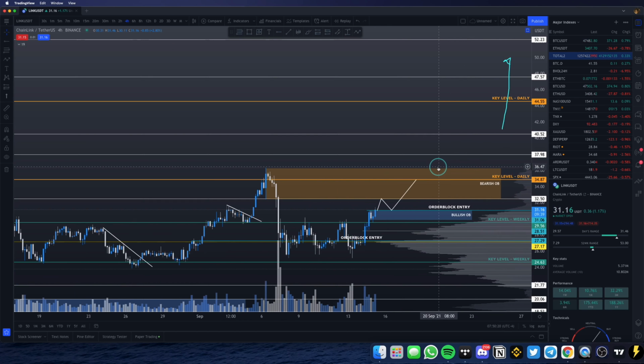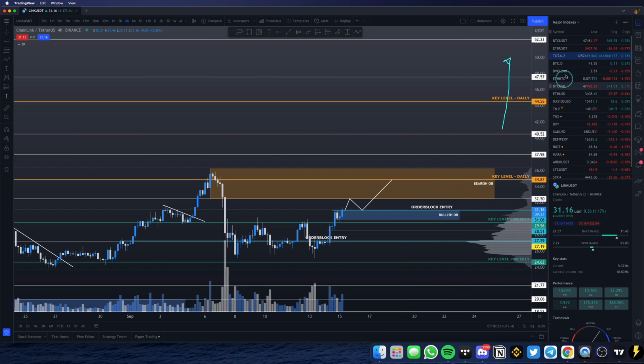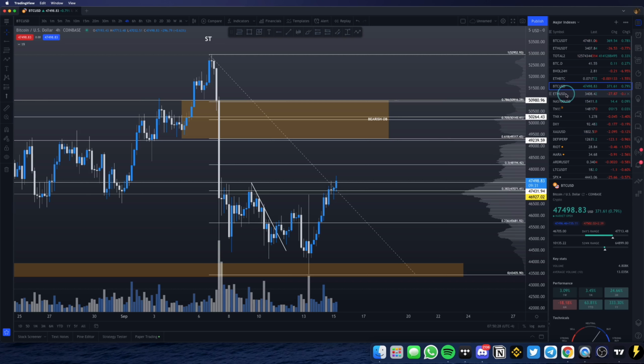But at the moment, I do believe that Chainlink is looking incredibly bullish, and it should follow in Polkadot's wake. At the moment, BTC is looking bullish as well. So maybe the bull market is going to be coming back. And I do hope that you guys are able to take advantage of that.